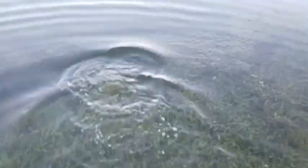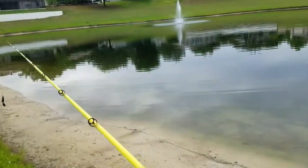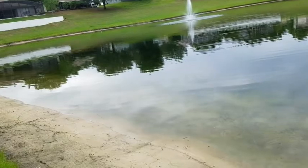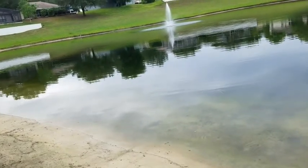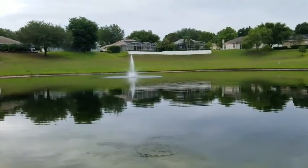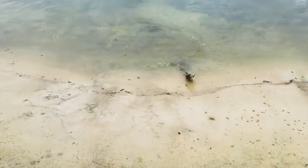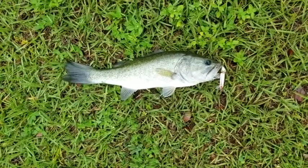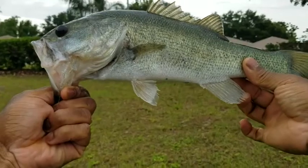Woo! There she goes. Woo! There we go. Came up and got it. As you can see, he came up and got that one kind of slow, but he came up and got that one, so that was pretty good. That's a pretty good size one right there. No complaints.